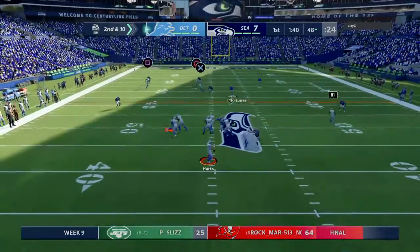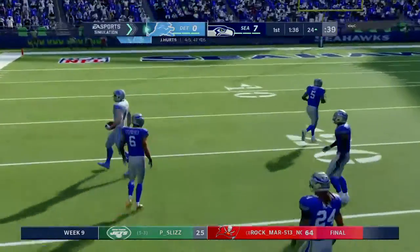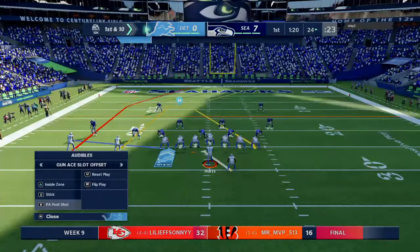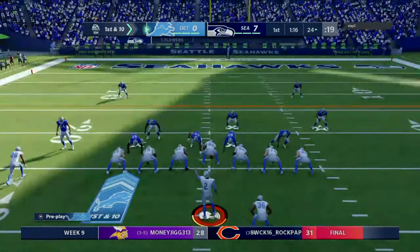2nd down, here's Hurts. And that'll wind up moving the chains again as a tackle's going to be made at the Seahawks' 24-yard line. That one covers 24 yards. It's a first down. First down, Lions.